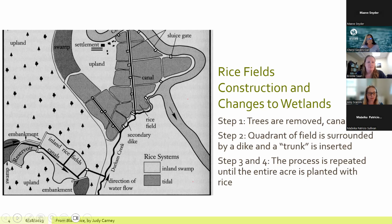And this is what you're seeing here. So they have these steps. Step one, the trees are removed, so deforestation. An embankment is built around the acre and the canal is dug around the outside of the embankment. The changes to the land allow the swamp to be drained of water. Step 2, quadrant, 1/4 of the field is again surrounded by an earthen dike and a trunk is inserted. And then step 3 and 4, the process is repeated until the whole acre is planted with rice.